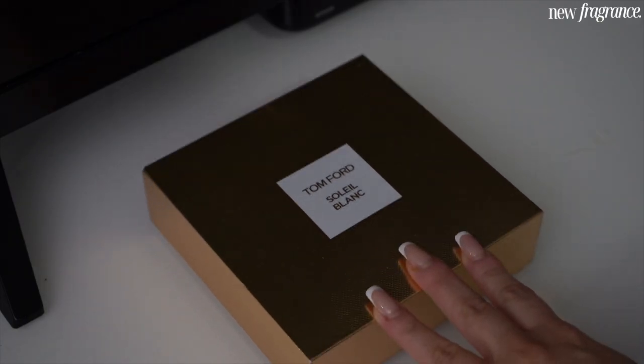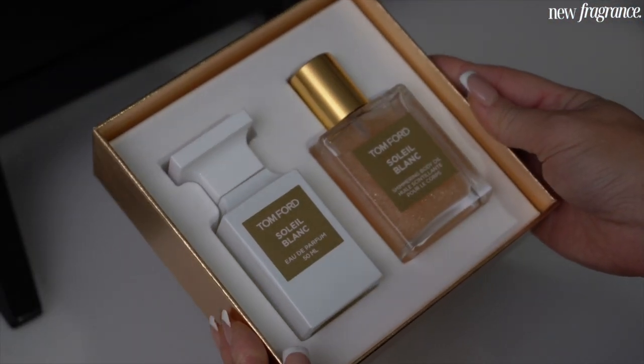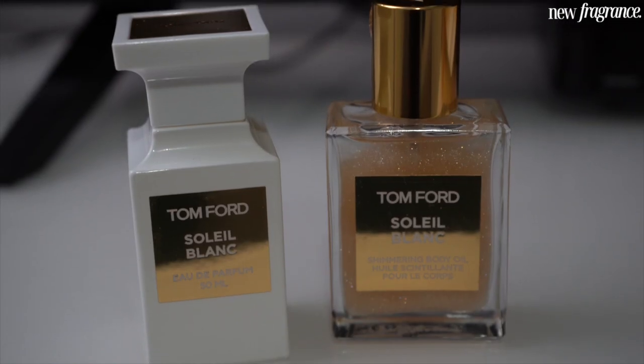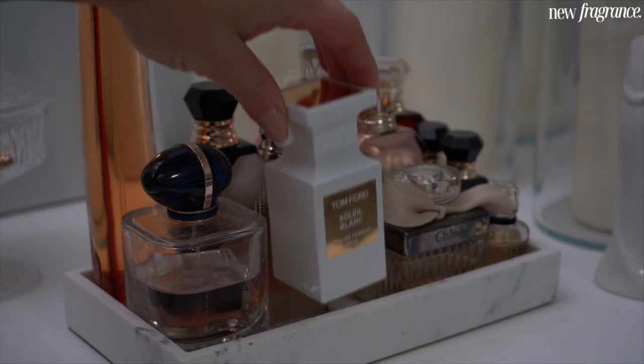I just recently got the Tom Ford fragrance with the shimmery body oil. I'm so excited to use this, you guys. I've been wanting this for so long. This is going to be the fragrance for tonight.